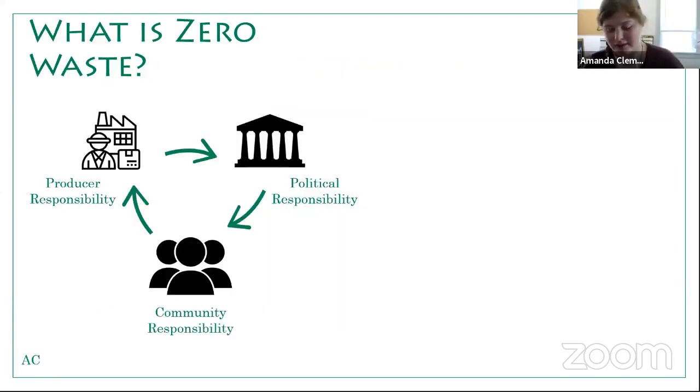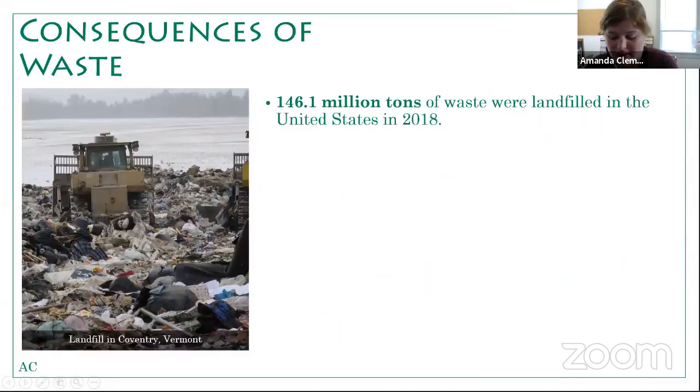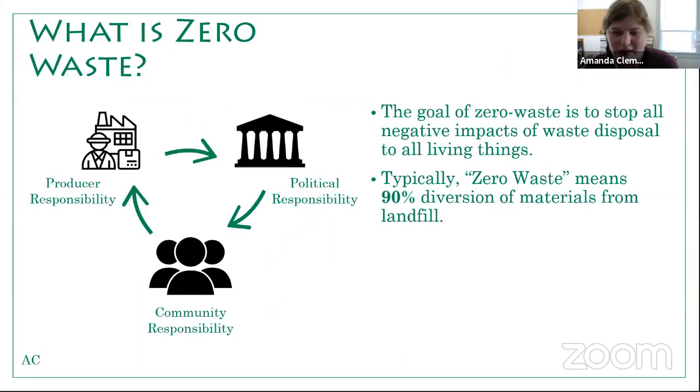All right. So what is zero waste? Zero waste has a lot of different definitions, and people have used a lot of different terms to talk about it. But the main goal of zero waste is to stop all the negative impacts of waste disposal to living things, including us, people, plants, animals, the planet in general. And this goes beyond, as I was saying, composting and recycling. And we're going to give you some tips on that later on. So typically zero waste means 90% diversion of materials from the landfill. This is a Zero Waste International Alliance term, but other people have also used that as a way of categorizing how much waste is zero waste.